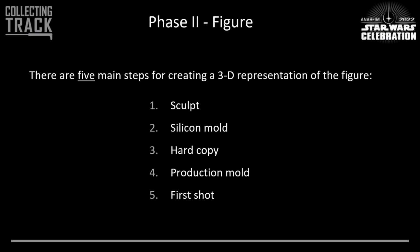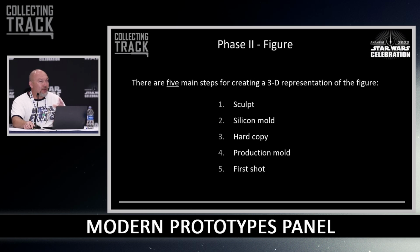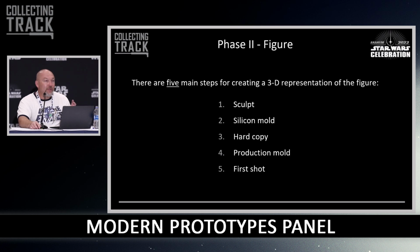Yeah, so for the actual figure itself, the 3D figure, there's sort of 5 main steps. You have the sculpt, which is a 3D representation of the figure, and then they make a silicon mold from that, which creates a negative cavity, a negative image of the figure. From there, they'll use that silicon mold, pour in resin to create another positive hard copy, something that's more durable that they can work with, perhaps paint, further modify and change.